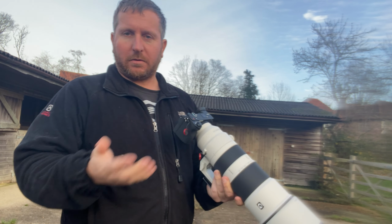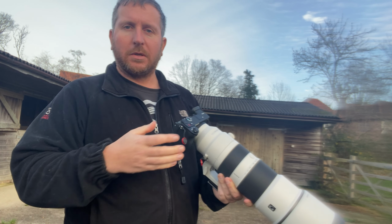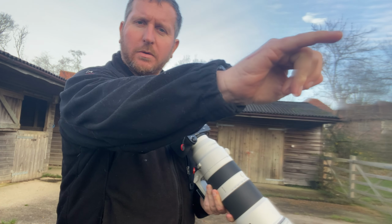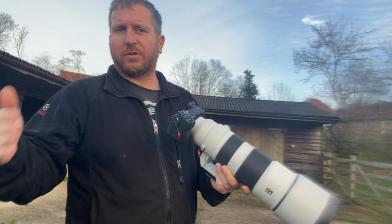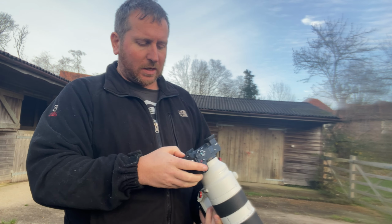So at the moment the light is available, I would say 1,000th of a second shutter speed upwards. God knows what's going on. I think my screen cover's coming off my phone because here it's all blurry. That's weird. At least 1,000th of a second shutter speed. Ideally 1600 to 2000 upwards would be ideal. At the moment I'm at ISO 2000.